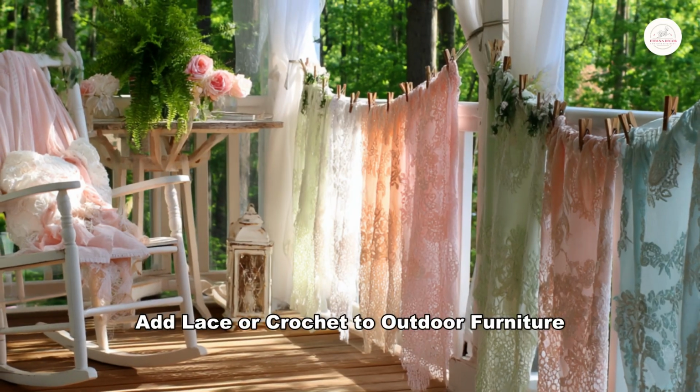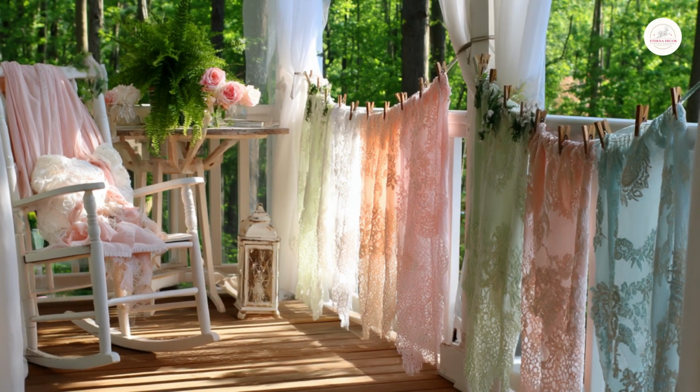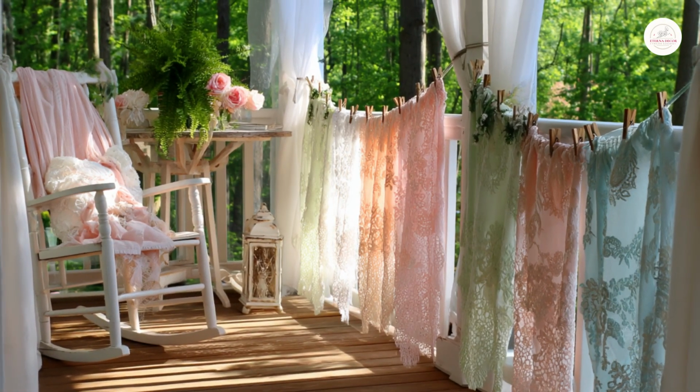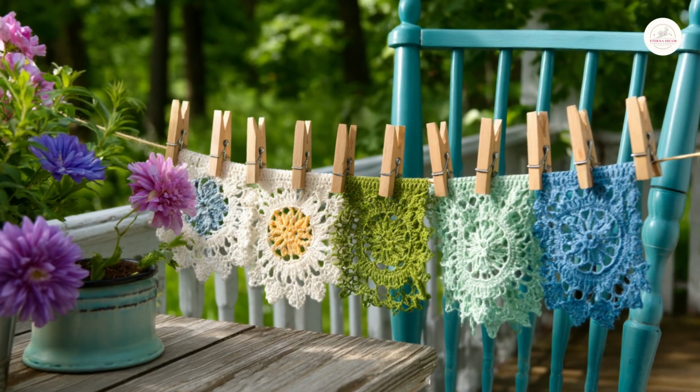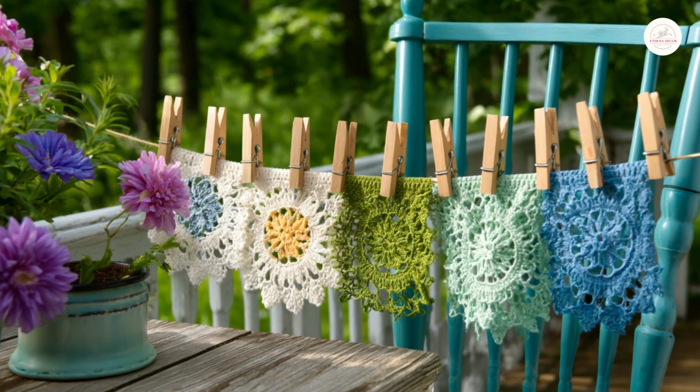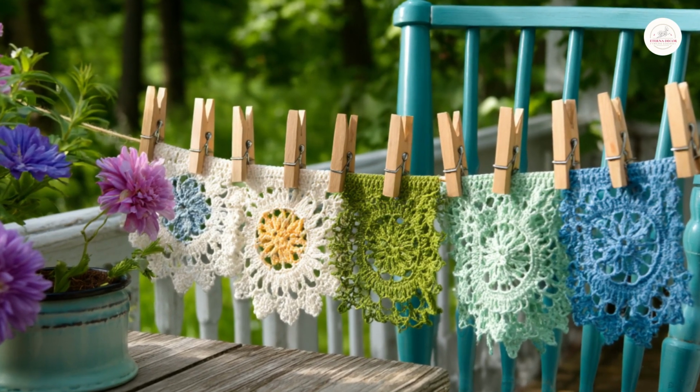Add lace or crochet to outdoor furniture. Drape vintage lace doilies or small crochet throws over the backs of chairs. Use clothespins or safety pins to secure them from wind. Keep fabrics light in airy white, cream, or soft pastel.